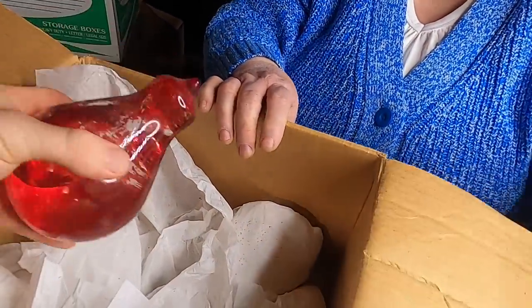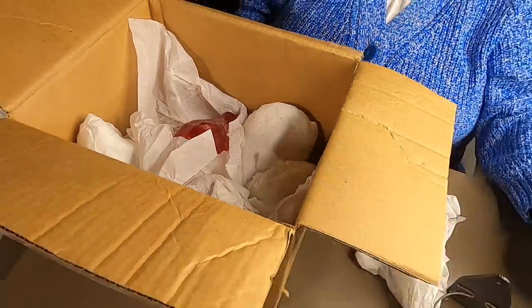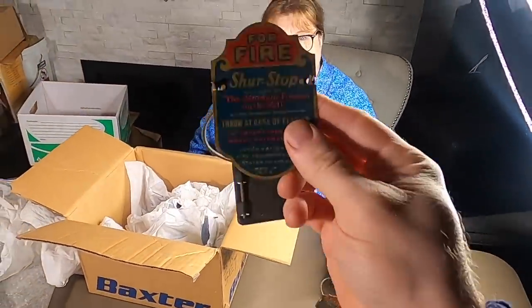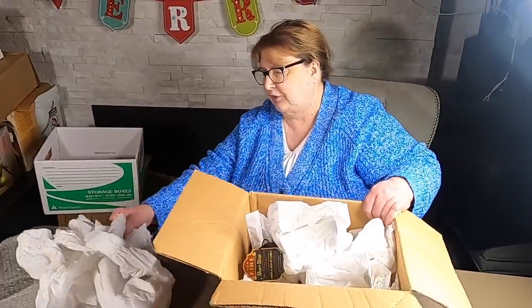Okay, we got to be careful. I think there's a bunch of them in here, right? One, two, three, all glass. Four, five. There's five of them total. And then these things. So if you're local and you want a few of these, let me know. If you're not into fire hydrants, want to try something old, here we go.